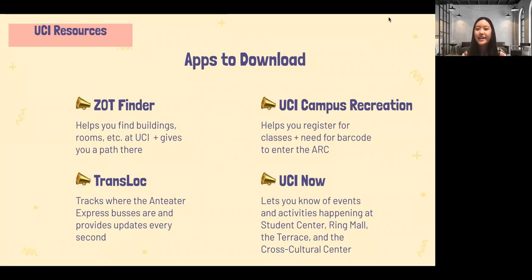Oh, thank you. And some cool apps to download relating to some of these resources is Thought Finder. It helps you find buildings, rooms, even faculty at UCI, and also gives you a path there. So if you're lost, definitely use Thought Finder. Translog, or Translog, I'm not sure how to say that. The Anteater Express app was updated, and they're now working with Translog maybe to track where the Anteater buses are, and they provide updates every second.